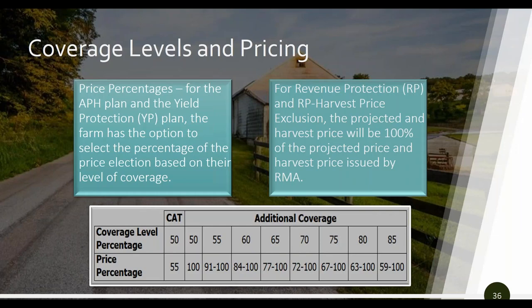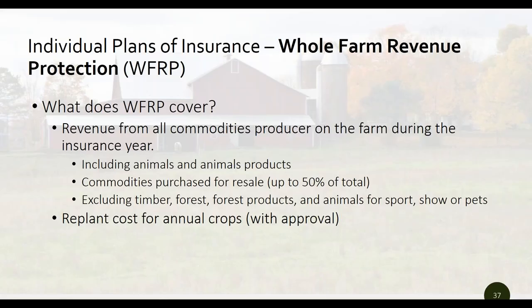All right, let's move on into another individual plan of insurance. This is the whole farm revenue protection, and most commonly you see this referred to as WFRP. That is the acronym for whole farm revenue protection. This is a pretty big product that's gaining a lot of popularity. I want to bring it to your attention. I'm just going to do a few slides on it, but I will have some more information about this product that I want to talk to you about.